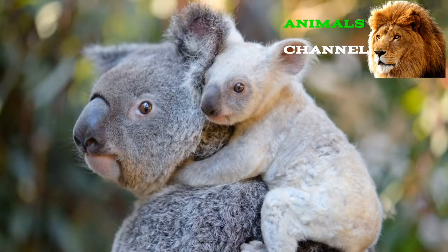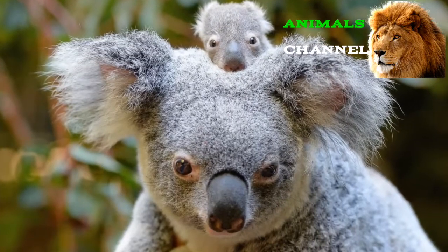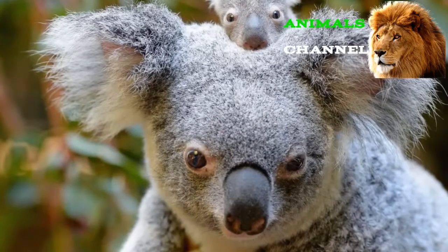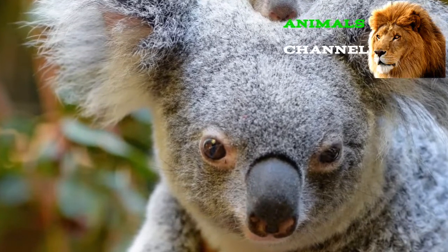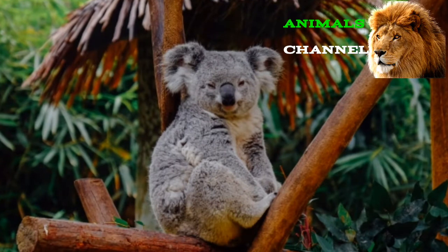Eucalyptus leaves are tough and fibrous and often toxic, making them inedible to other herbivorous animals. But the koala has evolved to fill this gap in the ecosystem and has large cheek pouches where the leaves are stored. Once full, the koala then begins to grind the leaves down into a pulp using their flat cheek teeth, with some of the toxins then being detoxified by the liver.